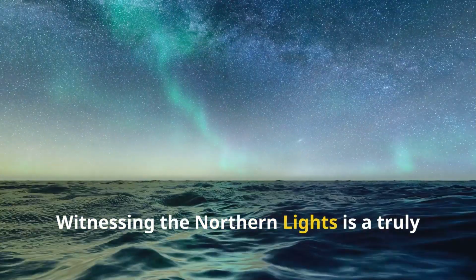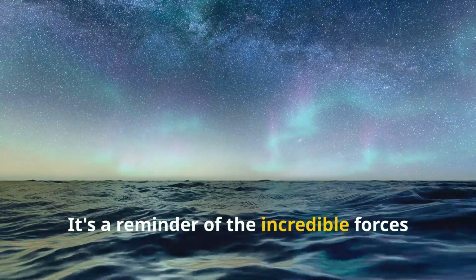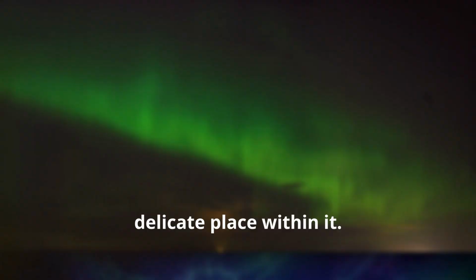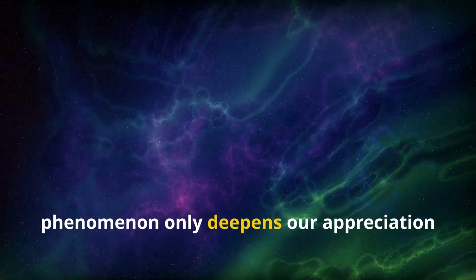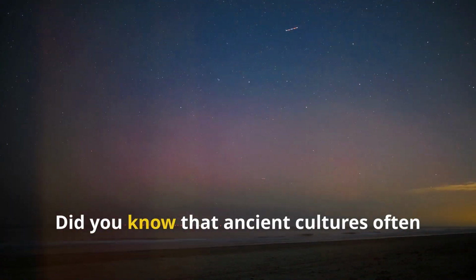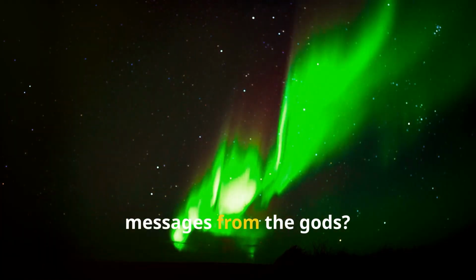Witnessing the Northern Lights is a truly humbling experience. It's a reminder of the incredible forces at play in our universe and our planet's delicate place within it. Understanding the science behind this phenomenon only deepens our appreciation for the beauty and wonder of the cosmos. Did you know that ancient cultures often saw the Northern Lights as omens or messages from the gods?